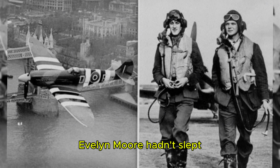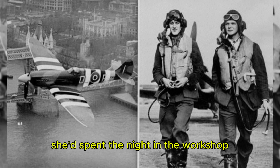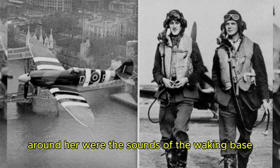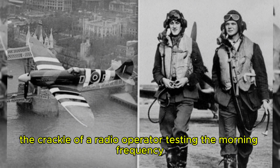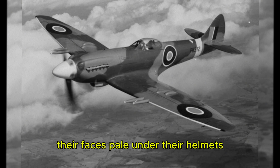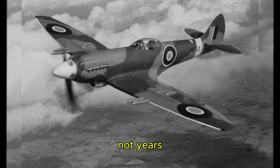Evelyn Moore hadn't slept. The washer, her washer, lay in her pocket, warm from her hand. She'd spent the night in the workshop watching the light fade from the windows and come back again. Around her were the sounds of the waking base, the cough of a Merlin engine, a wrench clattering against concrete, the crackle of a radio operator testing the morning frequency. She looked out across the field and saw pilots lining up for briefing, their faces pale under their helmets, eyes rimmed with fatigue. Men who measured their futures in missions, not years.